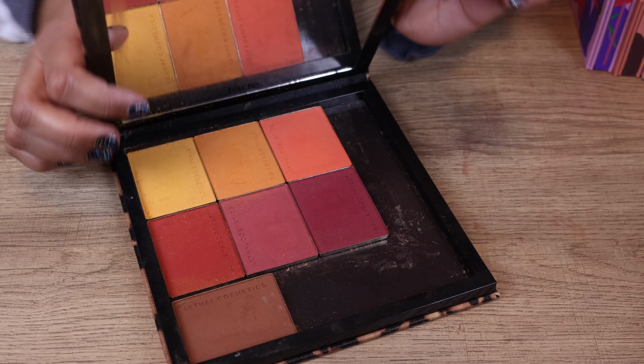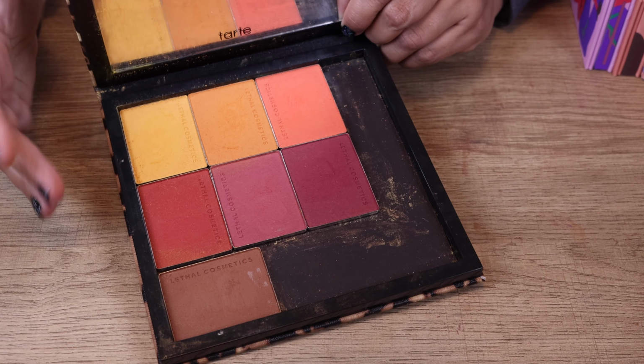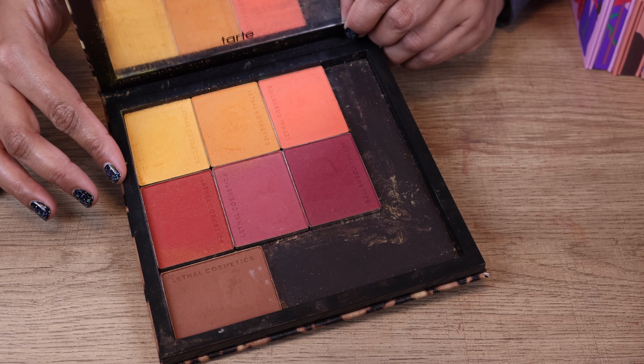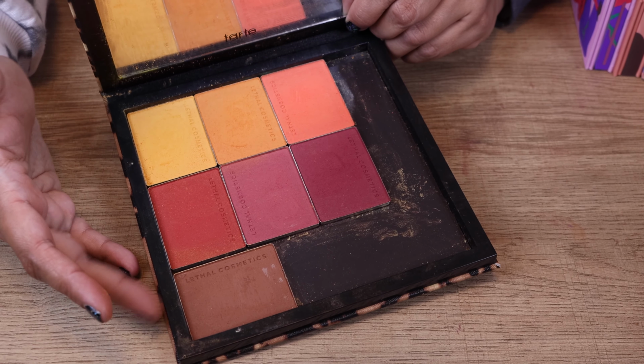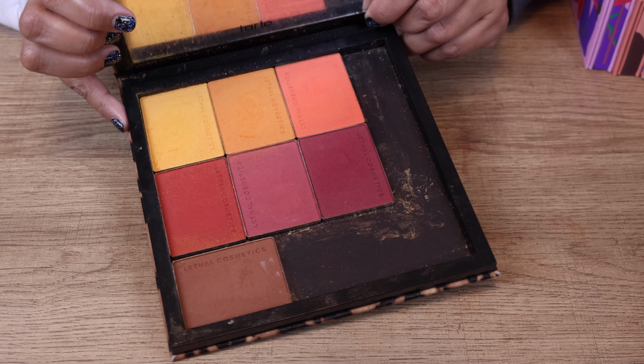And then this is kind of a singles palette, but I wanted to show it here because technically I feel like this is a face palette. So I have the blushes from Lethal Cosmetics, as well as one of their contour shades that they sent me this year as part of their face powder collection.